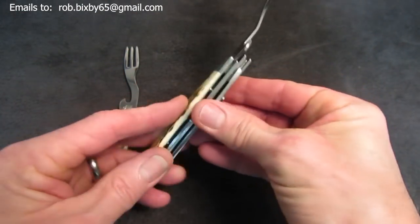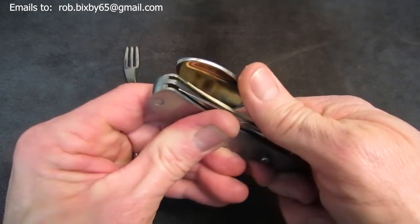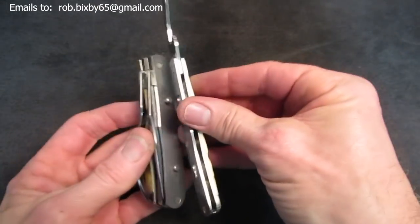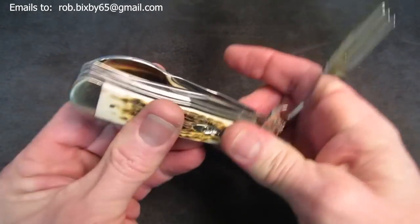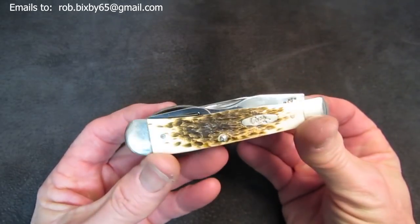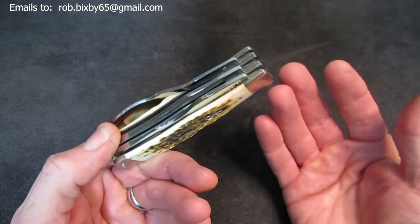I need to just keep this and give it to Rafe. We'll put the spoon back. And we'll put the fork back. And we're done. How about that? It's just fun.